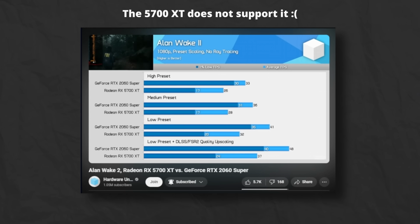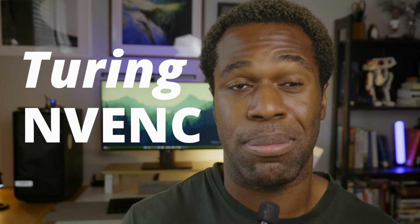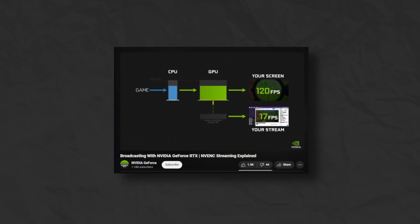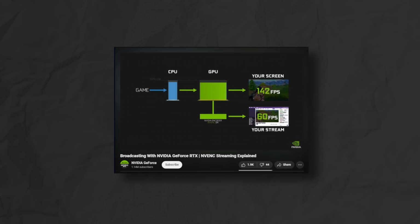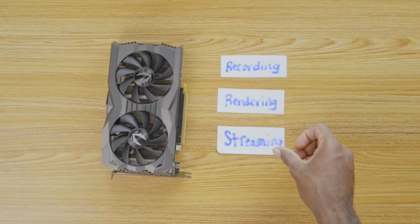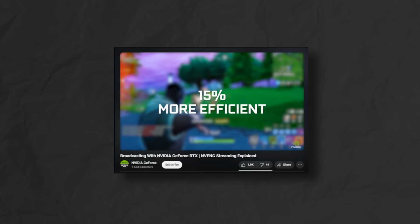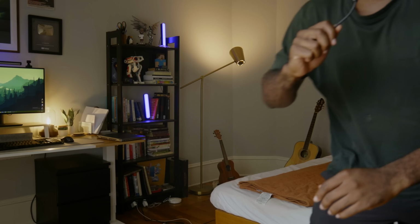And lastly, the 1660 series uses Turing NVENC. And this is more of a sleeper hit, but it really makes the card in this series an all-around great contender. NVENC is Nvidia's encoder, and you can only run it if the video card itself has the hardware necessary. It makes it easier for your computer to record footage, render videos, and stream. And the Turing encoder is noticeably better than Nvidia's previous generation, so the GTX 10 series and 900 series, and noticeably better than AMD's RX 5000 series.